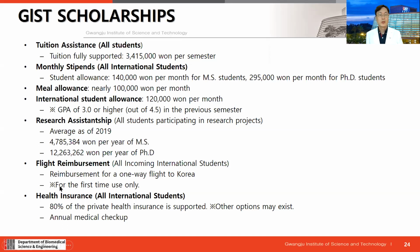Even more, we are also supporting half of your flight fare, so one-way flight for the first time use only. And also we support your health insurance. So 80% of private health insurance is supported, and then an annual medical checkup is also provided to all the students.